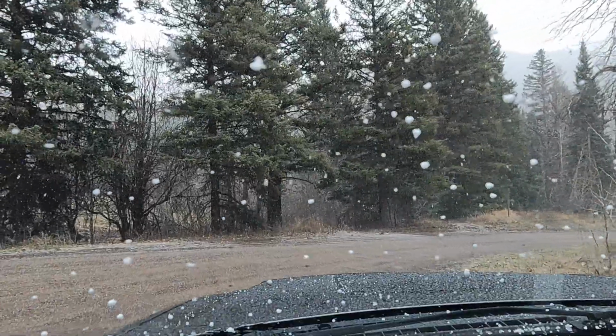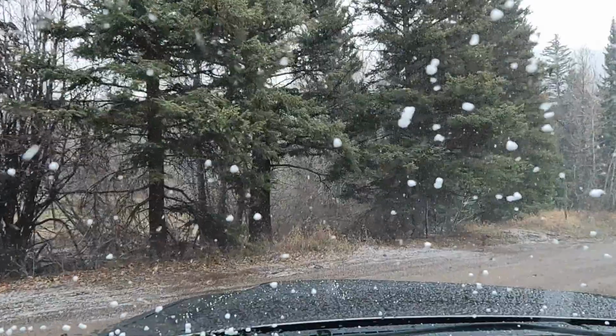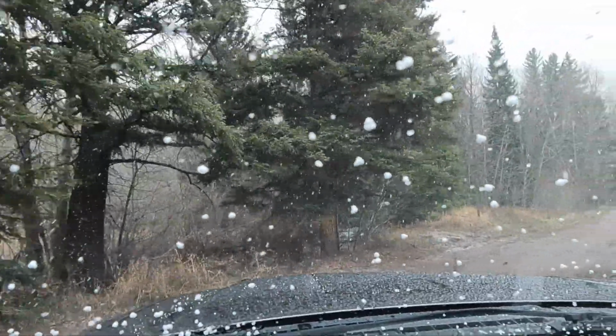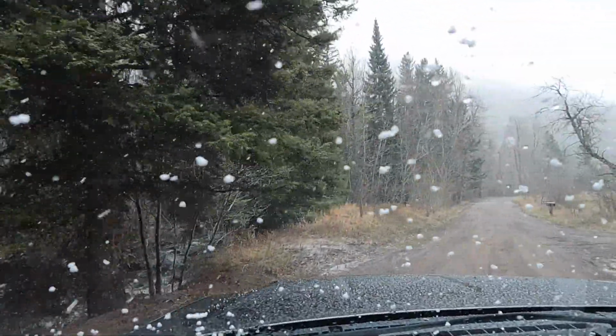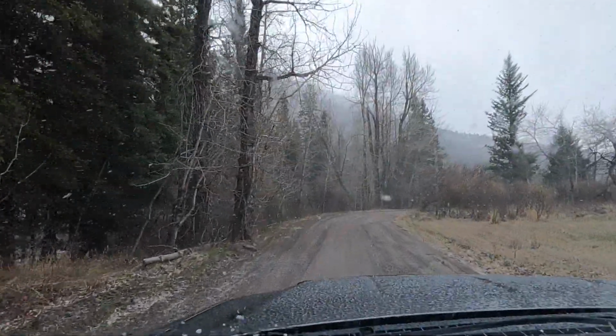The snow is really coming down now. These dark clouds rolled in. Head home and get cozy. It sure is pretty though.